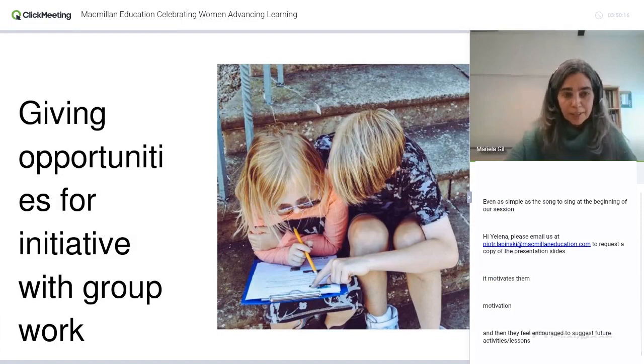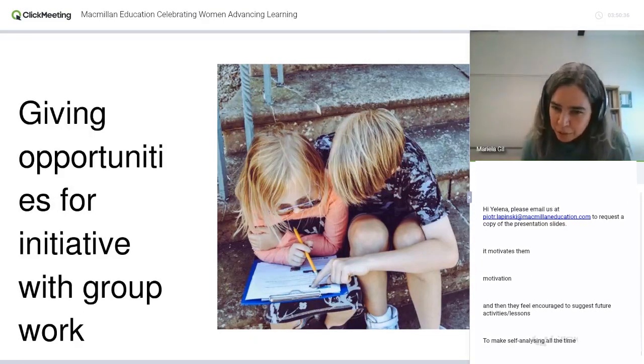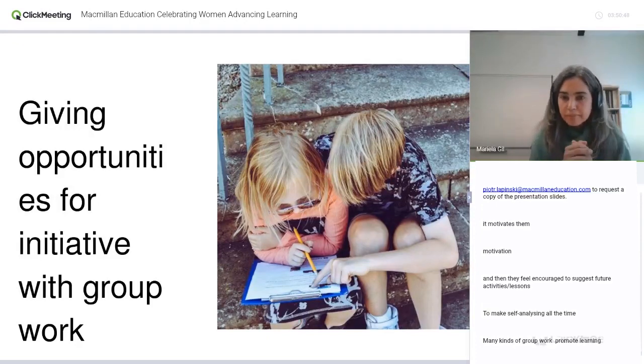Okay, so let's move on to talk a little bit about group work. I apologize for my slides, they've gone all wonky, but hopefully you can read that it says giving opportunities for initiative with group work. So working in groups can be motivating and engaging. And it can allow children to have initiative, and teenagers as well. What is it about group work that does that? Have you thought about this? What is it about working in groups that allows for children to have more choice and more initiative?